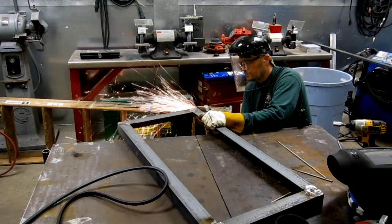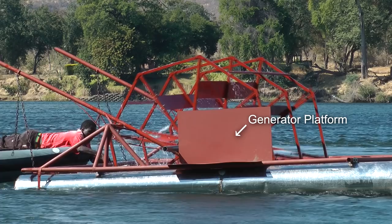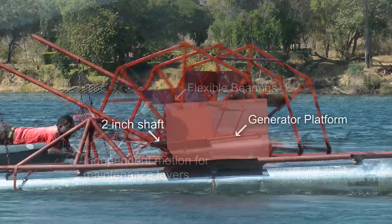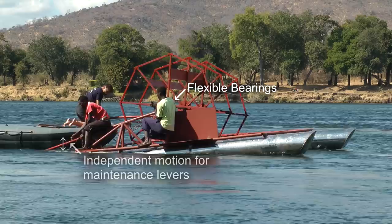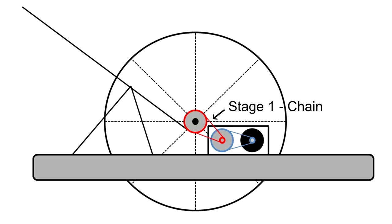Final testing had to simulate the installation, which was based on a two-stage mechanism to increase the speed of the generator. The generator was to be placed on a platform, and the first stage was connected to a 2-inch shaft. The wheel was designed with flexible bearings so that either side could be lifted out of the water for maintenance. The levers could be secured using a chain on the back of the frame. One change was made to the final design. The first stage was changed to a motorcycle chain, and the second stage remained as a belt.